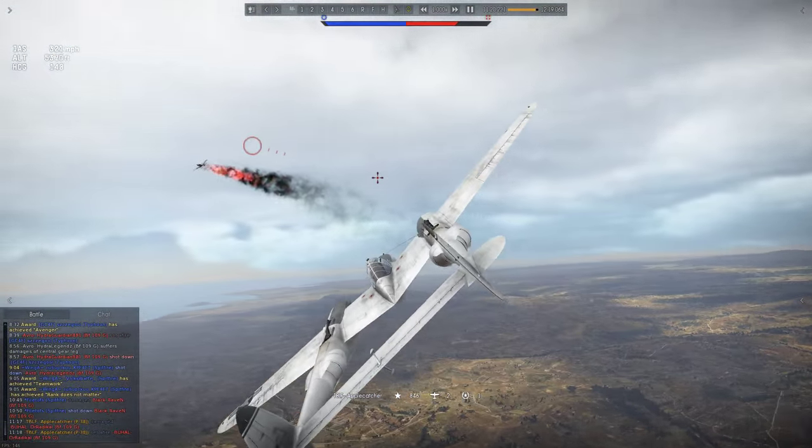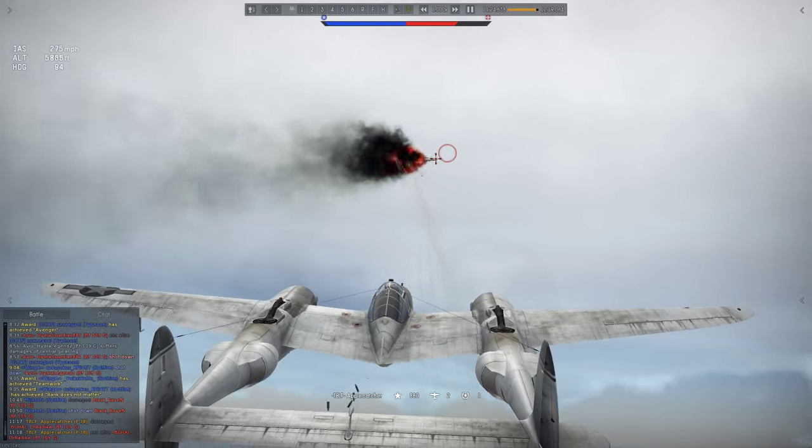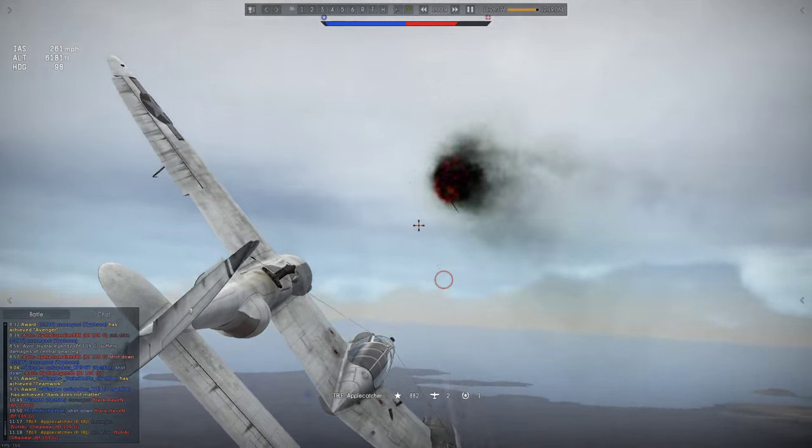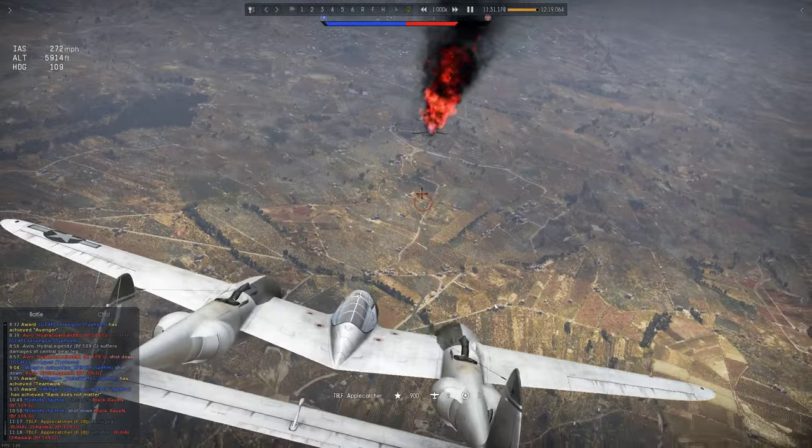951 recon models were built from the J and L. I also want to add that rocket tubes were rushed to the field for the J model. Almost 1,000 of them were produced, and pilots hated them. It created drag, and they were unreliable. You can see those in the game, the bazooka tubes.